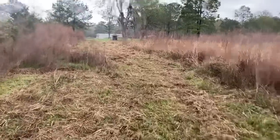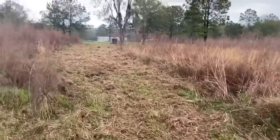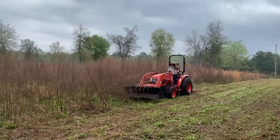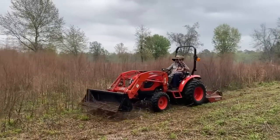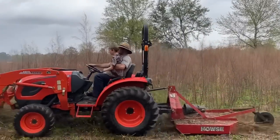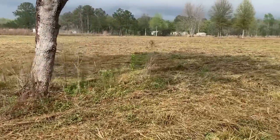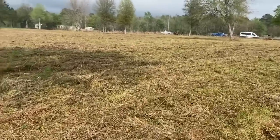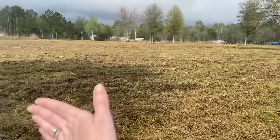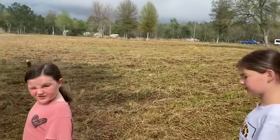So we got a path done around the perimeter of the property. I'm going to walk over here and see what it looks like. Walking around dreaming, wondering where we're going to put a house. I can't make up my mind. I like the idea of having it caddy corner towards the road, but then I think straight in the middle, towards the road.